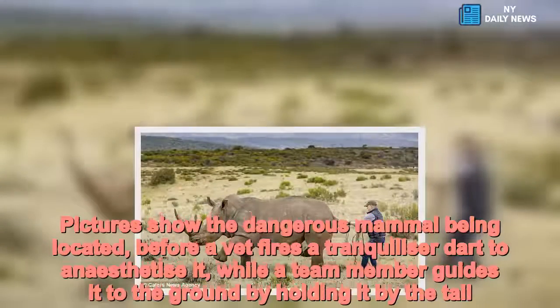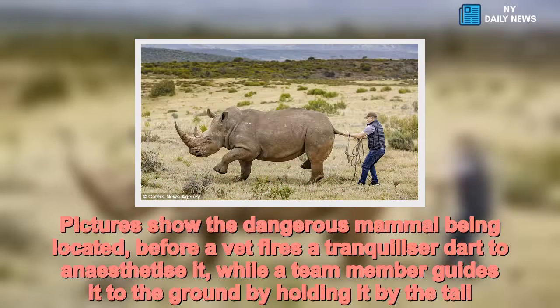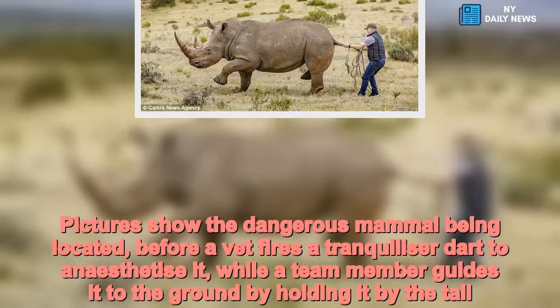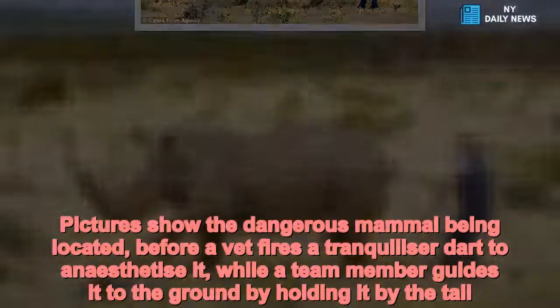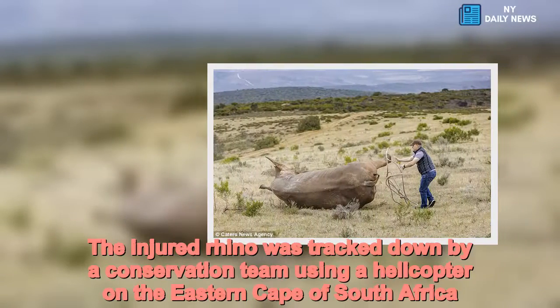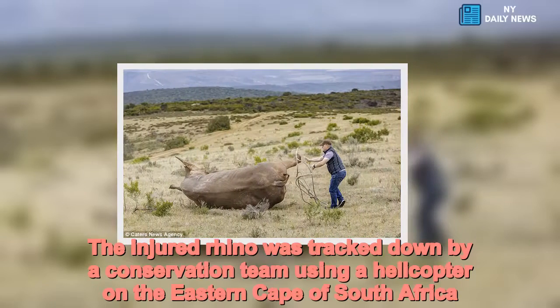Pictures show the dangerous mammal being located before a vet fires a tranquilizer dart to anesthetize it, while a team member guides it to the ground by holding it by the tail. The injured rhino was tracked down by a conservation team using a helicopter on the Eastern Cape of South Africa.